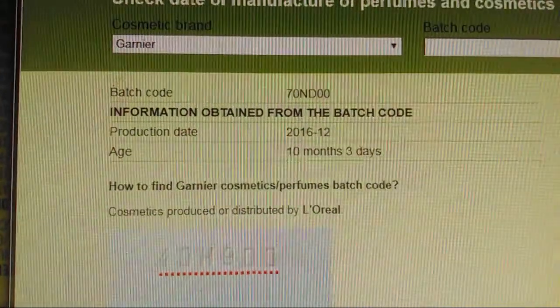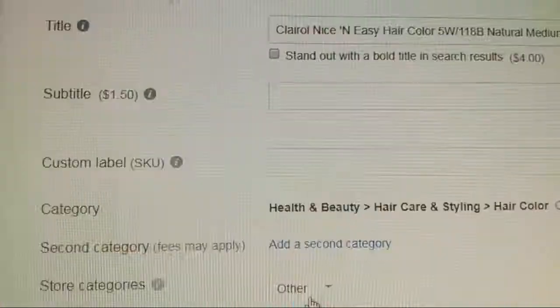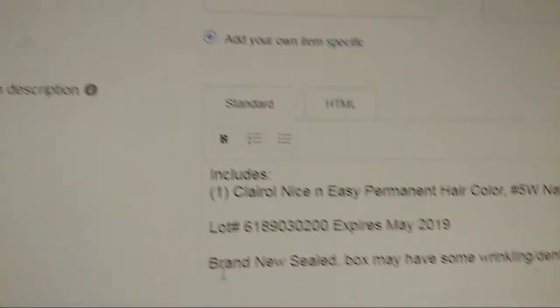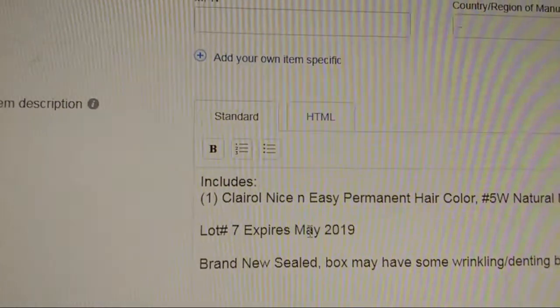So usually when I type in my listing on eBay, I thought I was in the listing already. I guess I'm not. I just posted another one. When I type in my listing on eBay, what I normally do in my description is I'm going to put in there the lot or the batch number from the item and when that expires. So that's one less question people are going to ask me.